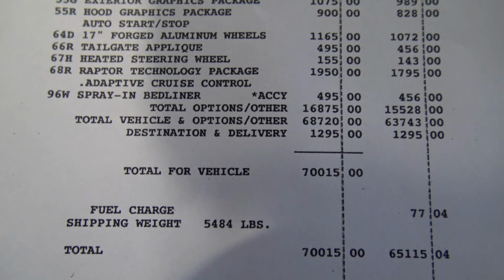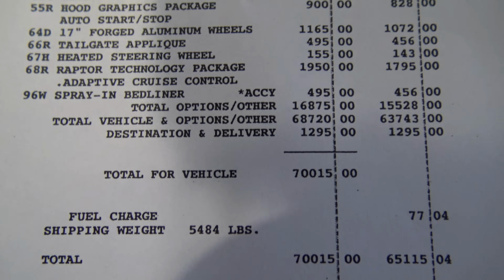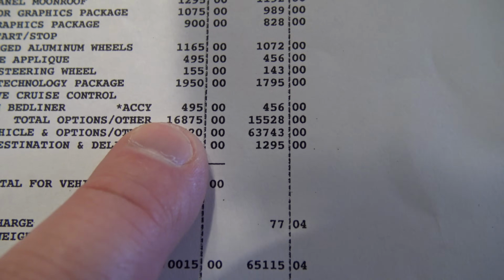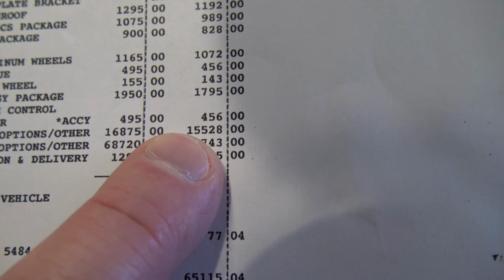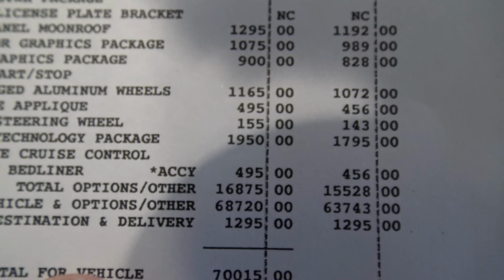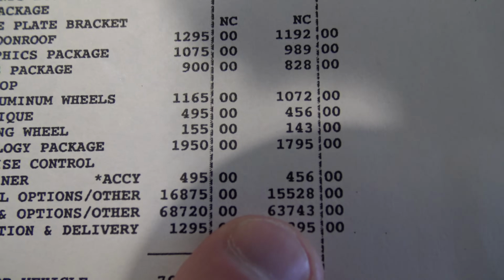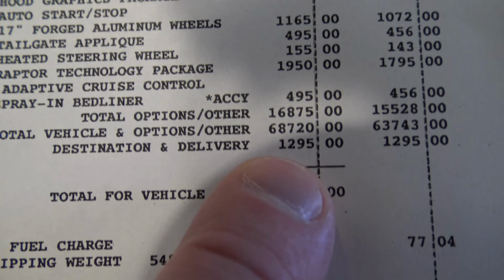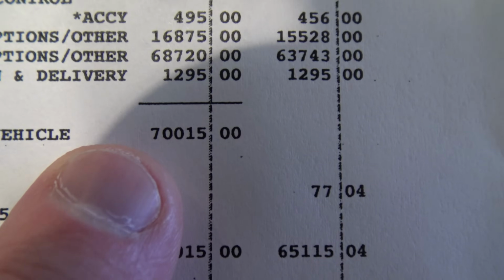And as we go down here, the technology package, heated steering wheel, you guys can see for yourselves. It has a spray-in liner, adaptive cruise control, and pretty much fully loaded. So total options is $16,875 on this truck, with an invoice cost of $15,528. So total vehicle and options is $68,720, with an actual invoice cost of $63,743. Destination and delivery is $1,295, which brings it to a total price for the vehicle of $70,015.